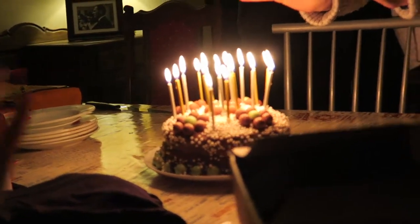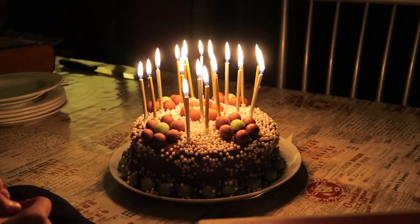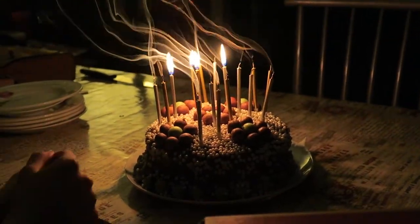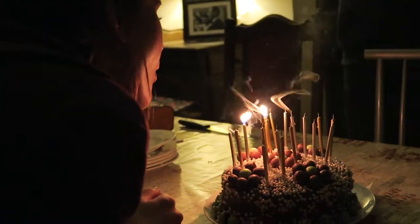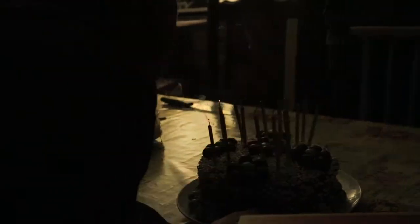Hooray! Let's have a slice. Mum made this cake, by the way. Yeah, make a wish, bird. Then let's relight them so I can do it. Oh my god. Careful. Mind your dentures don't fly out. Swallow some. There. Two.